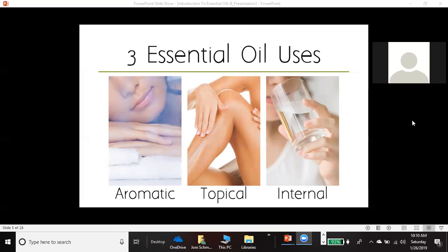All right, guys. The first way that you can use essential oils is something that Joni touched on in this little introduction, and it's aromatically. So you can literally get the benefit of using essential oils just from opening the bottle. Your sense of smell is a tool that has a very powerful physiological, mental, and emotional response. How many times have you walked into a random space and smelled something and remembered grandma's house, or remembered something from your childhood, or remembered something from when your kids were little?